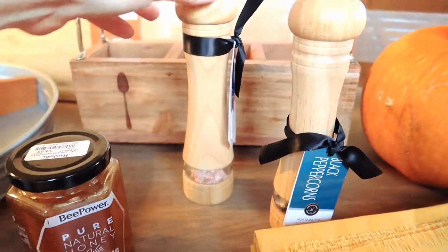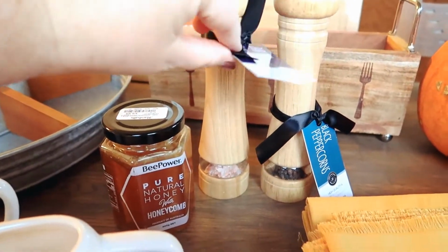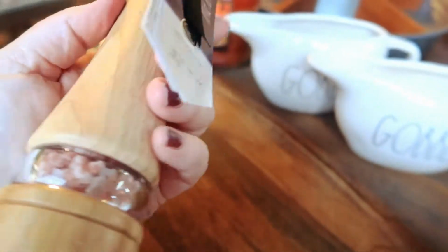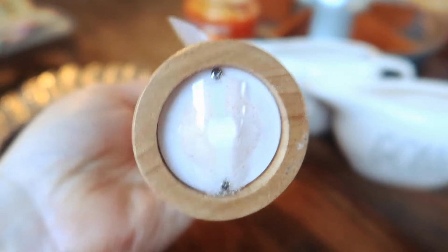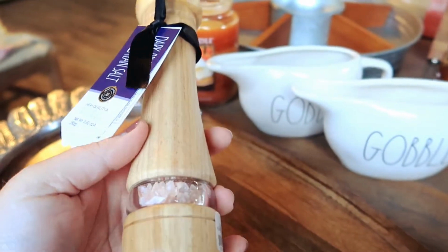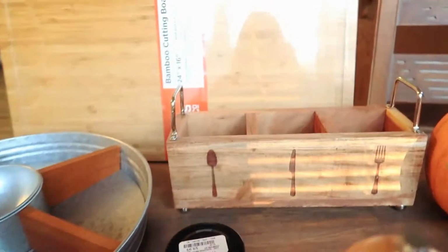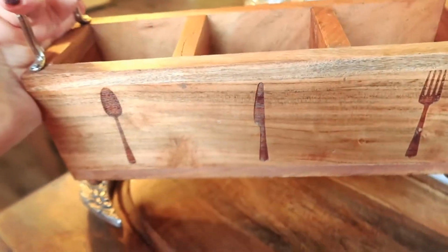Okay, and next to the honey, I just have some really cute salt and pepper shakers here. They're from the same company. These were $7.99 each from Marshall's. And obviously you just turn this thing and it makes the salt and the pepper come out at the bottom. But I realized I do not have a salt and pepper shaker at all. So I picked up one in the pink Himalayan salt, and then of course in the pepper as well. And then over here in the back, I got this really cute utensil caddy. Ooh.